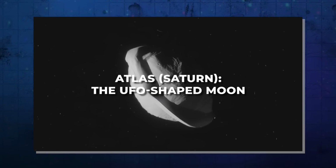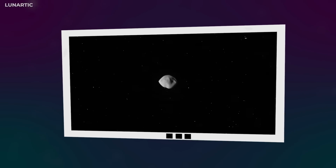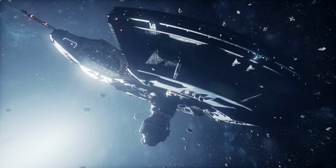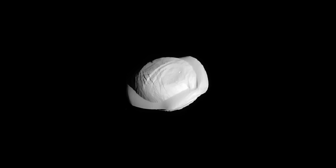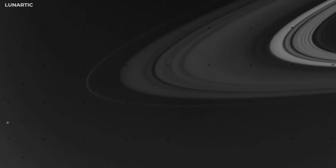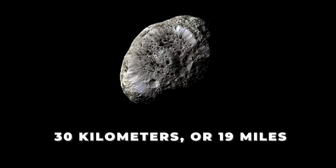Atlas, Saturn, the UFO-shaped moon. The remarkable similarity of Atlas, one of the innermost shepherd moons of Saturn, resembling a flying saucer, has captivated scientists. The moon's unusual form is mostly caused by its large equatorial ridge, which makes it look flatter in the middle. The impact that Atlas has inside Saturn's enormous ring system is substantial, despite its small size. Its mean diameter is just around 30 kilometers, or 19 miles.